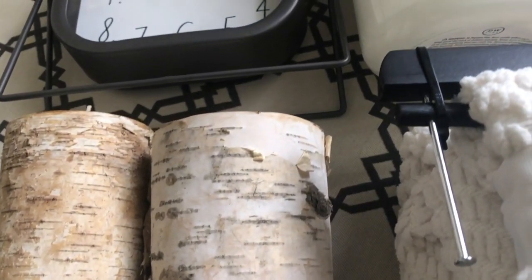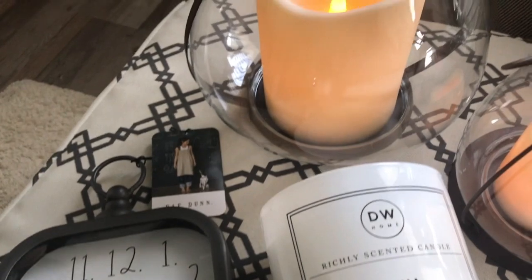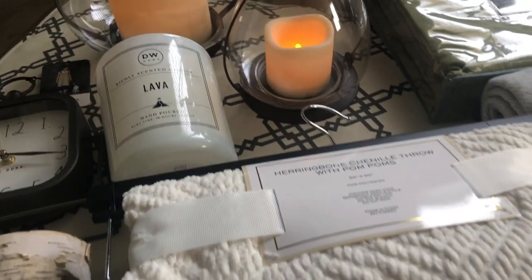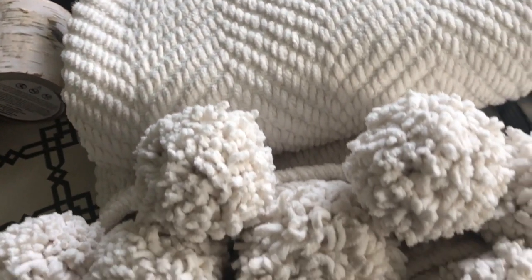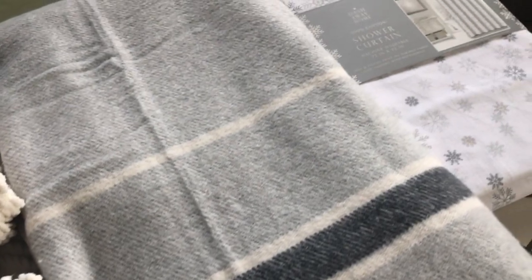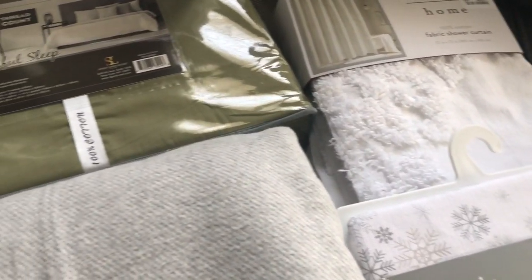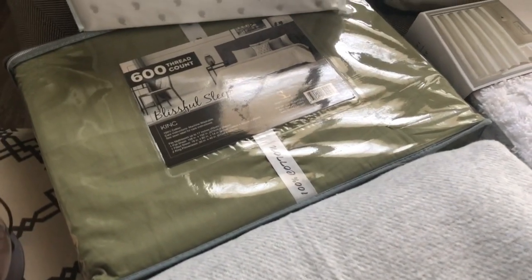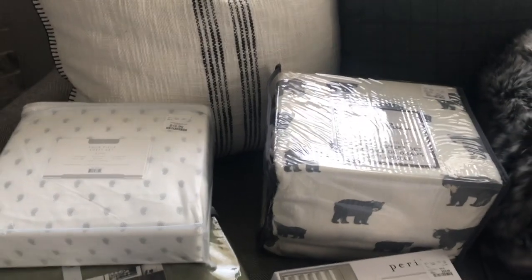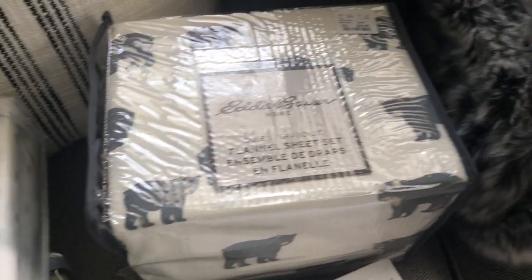So here's another look of all of the items, just showing you everything that I picked up. And I can't wait to go in and just really start putting it all together. I'm really looking forward to doing a room reveal. So I have a few more things I'm going to pick up just to make sure they have everything that they could ever think of and ever need in the guest room to feel comfortable and right at home while they're here.